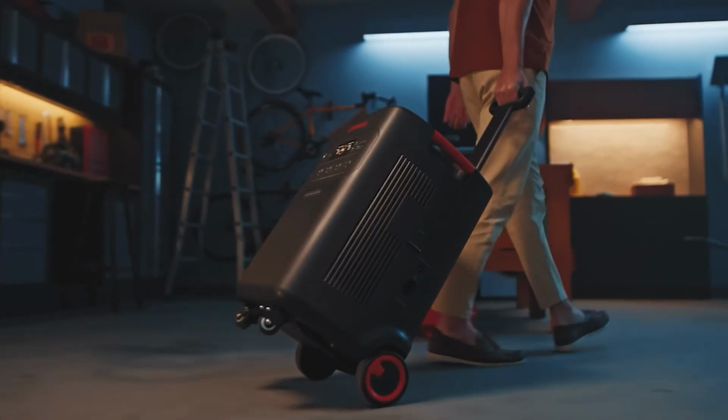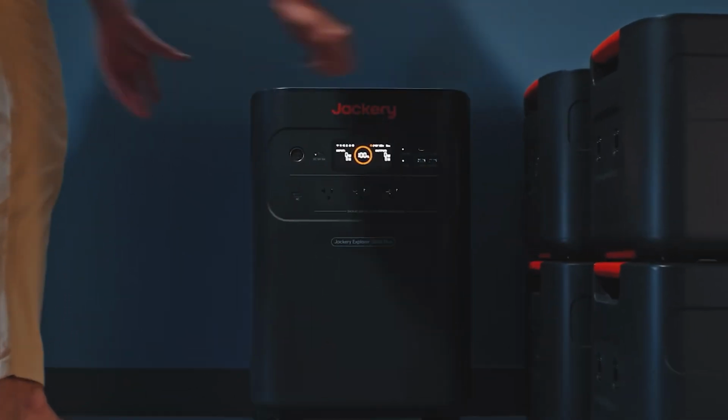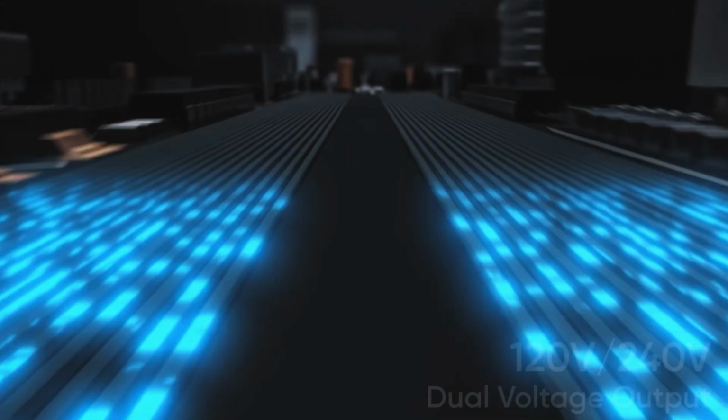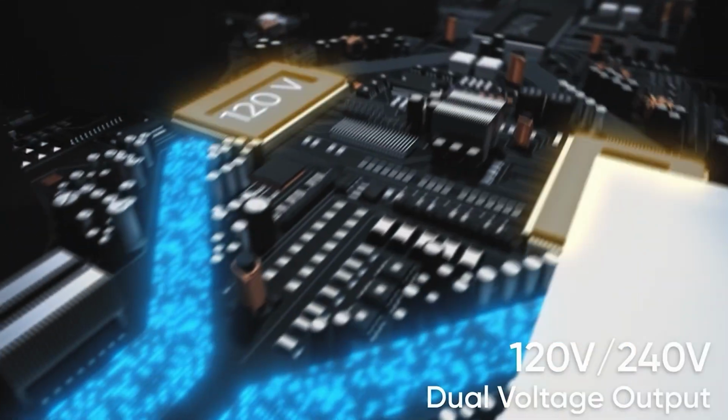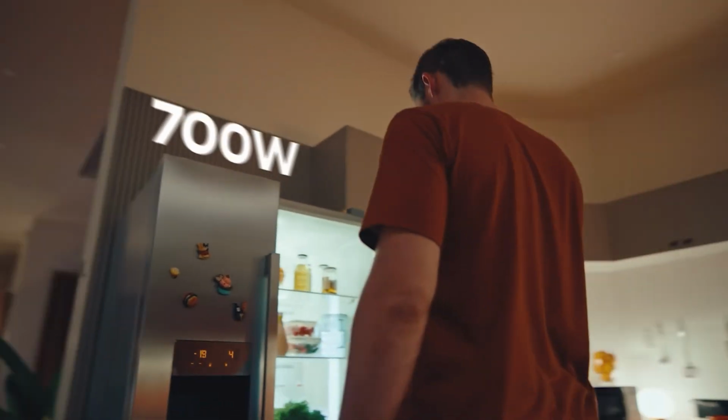Today we're checking out the Explorer 5000 Plus. This is the newest portable power station from Jackery and one of the largest portable power stations that you can get right now. In this video, I'm going to be showing you all the details of the new Jackery Explorer 5000 Plus and explain everything that they're talking about on this page so you know all the details and what exactly they're trying to tell you.